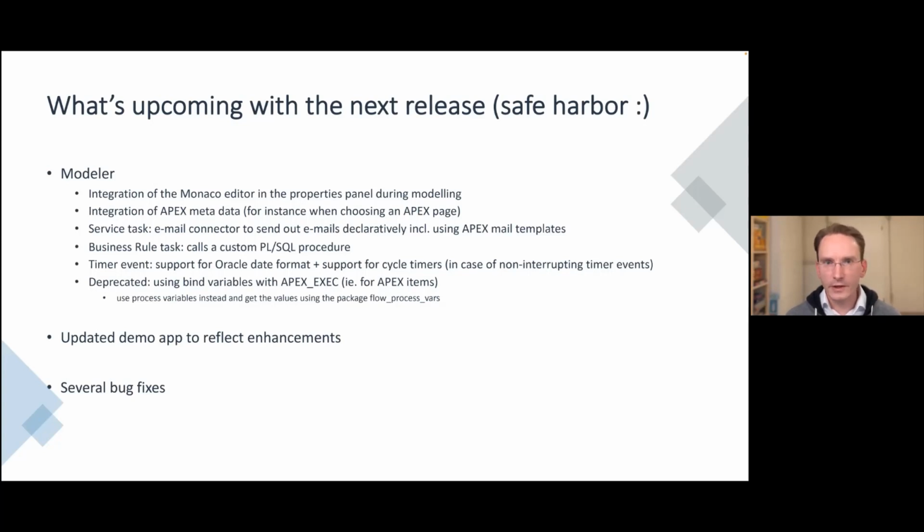What's going to be deprecated, and I would like to say this already now so you don't start to use it, is using bind variables with the Apex exec. So if you have a script task or a service task, you could actually do two things. You can execute immediate that PL/SQL code, or you could use the Apex exec with a bind variable. But we certainly suggest not to use that, because an Apex item you could bind with that may not be valid anymore.